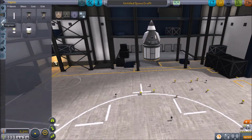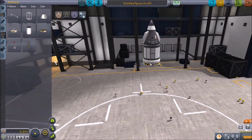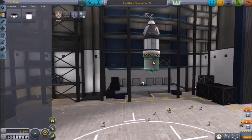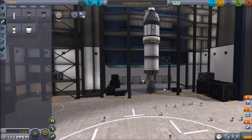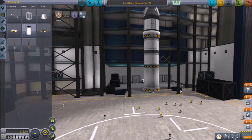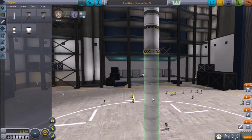Let's put on a heat shield, just in case. We'll throw on a stack decoupler, and now we get into the rocket section of everything. So we want a good amount of rocket fuel. We're going to put 2 of these guys here for our liquid fuel, and then we will throw on our Reliant liquid engine, just, you know, for the sake of throwing it on there. Then we shall put a stack decoupler in position. Very good. And attach the Thumper.